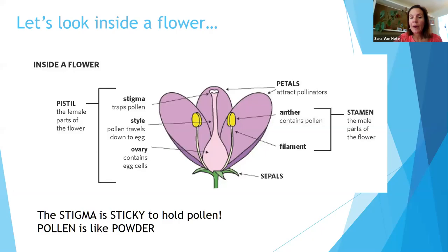And if we think about, for example, an apple flower or an almond flower, those flowers are going to not only make seeds, but they're going to make the whole container around it, which is called the fruit. So whenever we talk about plants, the part of the plant that holds the seeds is actually called the fruit, even though we don't eat all of them. I'll just mention again, the stigma is sticky to hold pollen, and pollen is like powder. So if you've ever gently rubbed inside a flower, you maybe sometimes get that little powder on you. Next time, I'm going to give you some ideas of ways you could explore, and one that's fun to do is to see what different colored pollen you can find.